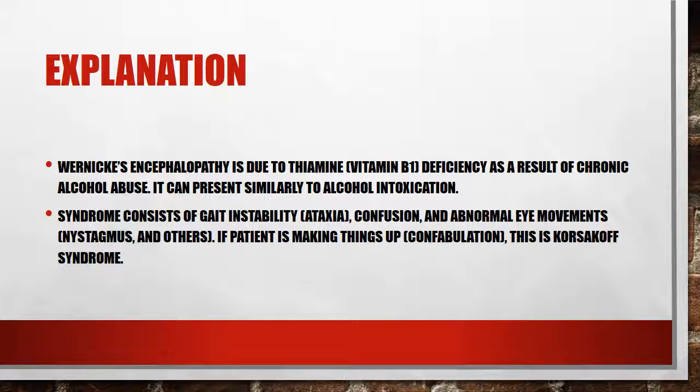So the previous patient had Wernicke's encephalopathy. Wernicke's encephalopathy is seen in chronic alcoholics and is due to a depletion of thiamine, or vitamin B1, as a result of that chronic alcohol abuse. It can present similarly to alcohol intoxication and may look like a posterior circulation stroke, for example. It consists of gait instability or ataxia, confusion, and abnormal eye movements like nystagmus. Also, if you notice that the patient seems to be making things up, telling stories and telling you things off the top of their head, or confabulating, that's known as Korsakoff syndrome.